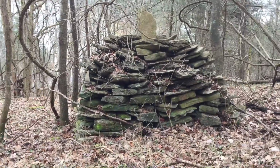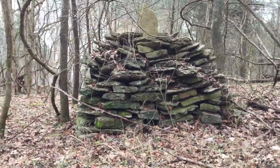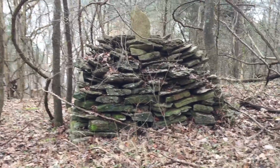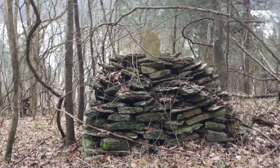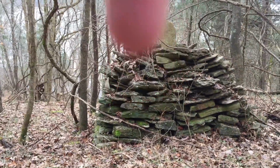I've seen several of these stacked rock formations along the way. I don't know what the purpose is, but pretty cool. If anybody knows, leave me a message down there in the comments.